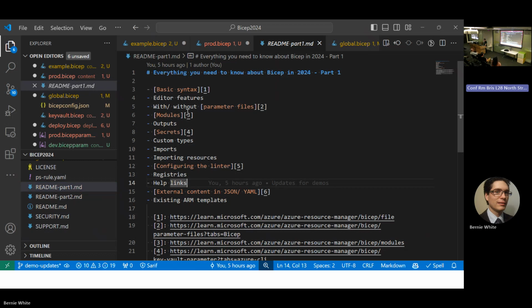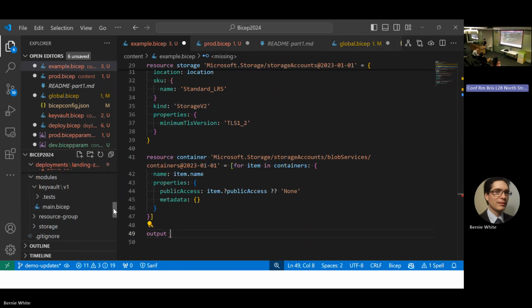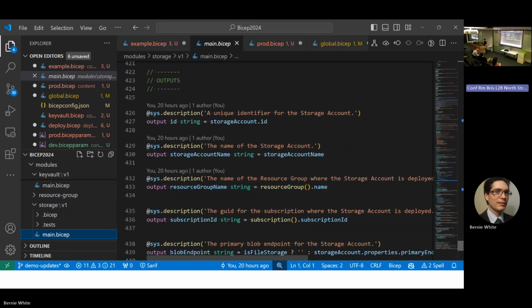Yeah, so that's all good. The other thing to note is that we can also export information out. There are often cases where we want to pull information from another module and then use it again. An example would be my storage account: maybe I then need to add permissions to that storage account, like granting something else access to it.